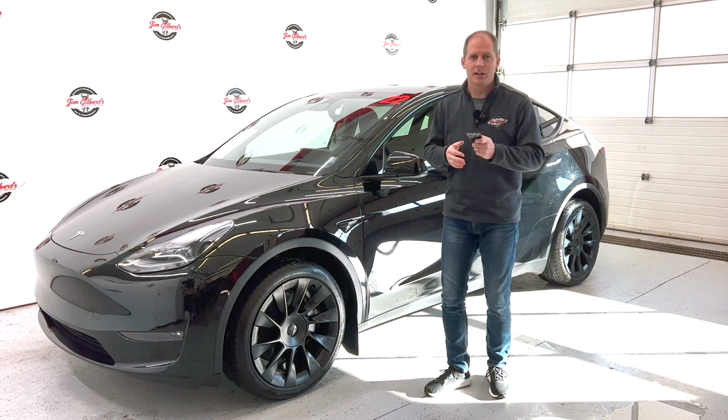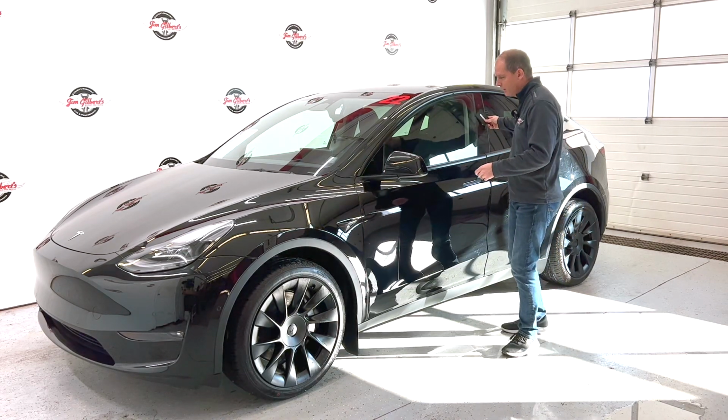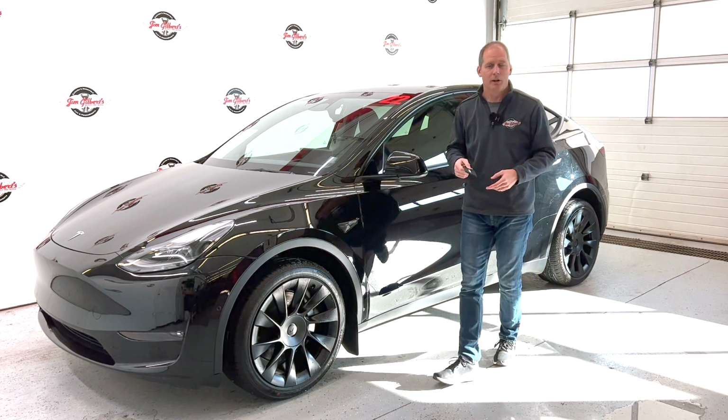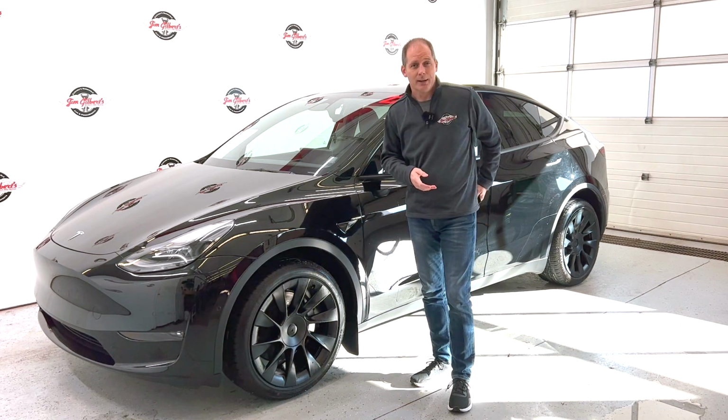So I have this here, and there are some weird things I'm going to do, like rubbing it along the side of the vehicle here. If I get it in the right spot, I usually have my phone doing this. The mirrors will shut and it will lock, and I have to put it in the right place to start the vehicle, but we'll talk about that later on. Right now it's in my pocket.